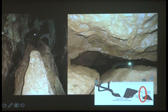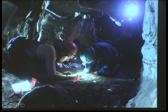And you can see someone down here with the headlamp looking up. So that is the bottom of the chamber. It's not that long of a chute, but it certainly is tight. And then this is what the chamber looked like. So here are 2 excavators. And this is the main site of where all of the fossils were discovered. We called this site the puzzle box.